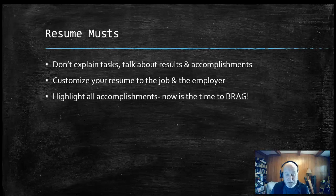That's a real skill. That's something that I always value as an employer. So guess what? They got my attention. They definitely got my attention with that. Again, that sounds a little bit crazy, but it actually makes a lot of sense. So talk about results and accomplishments. Don't just talk about the things that you've done.